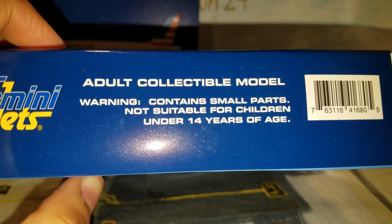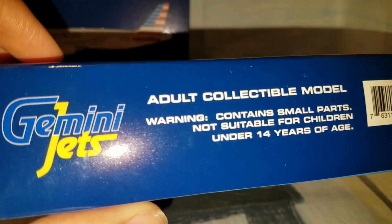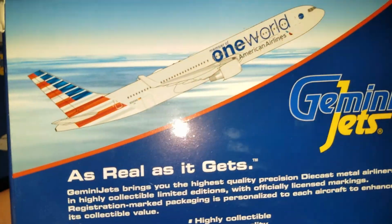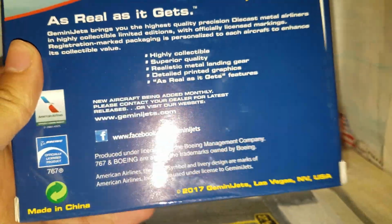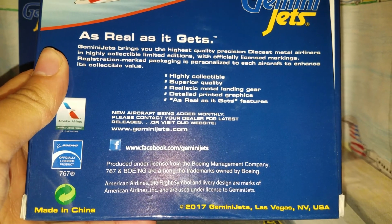Can I read it? Yeah, you can read the warning. Adult collectible model. Warning, contains small pieces not suitable for children underneath 14 years of age. I'm a responsible child. No, my brother's young, but who cares? But you can see this is a 2017 release, last year, so come at me with all the last year jokes. But you got the plane climbing, some information, you could pause and read it if I can get this glare to stop. You could kind of read it there, so pause and read if you want.